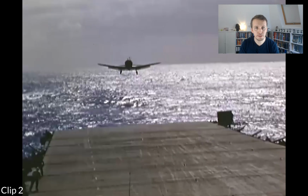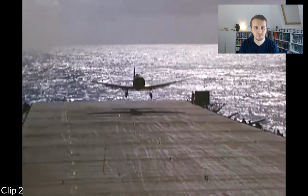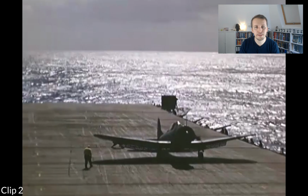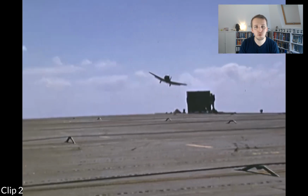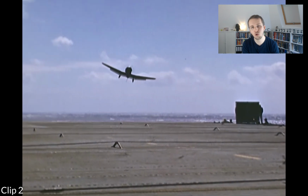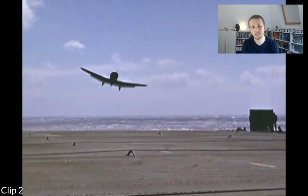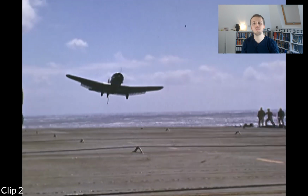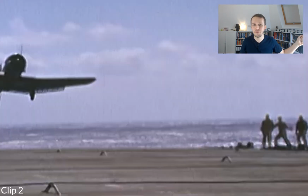And as we then continue this sequence, Dauntless landing, oof, a little bit of a bounce there. I think the next sequence is the one that I really want to, yes, this is the one. Now watch what happens here as the Dauntless passes onto the deck. There, no, slightly more, there we go. You can see the screen lowered. And the LSO is in a little bit of an action pose there.